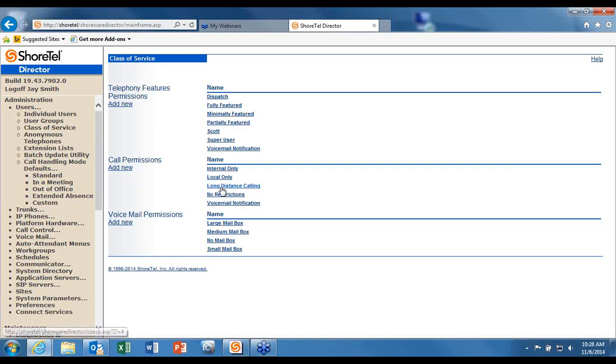Same thing for call permissions. I can set up long distance, local, et cetera, et cetera. So I can add or edit any of these. And now once I have these class of service settings done, look under voicemail, I've got large, medium, small, and no mailbox. Once I have those done, I can go into user groups.